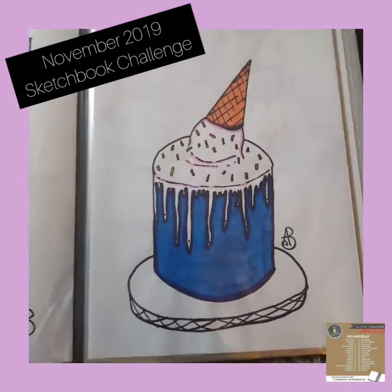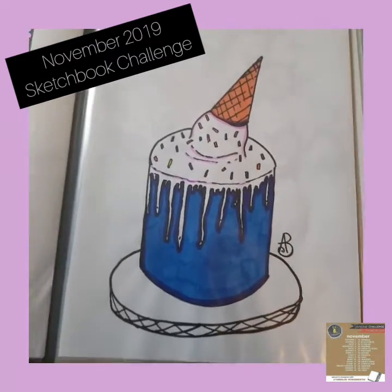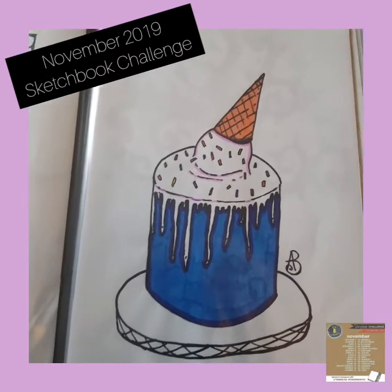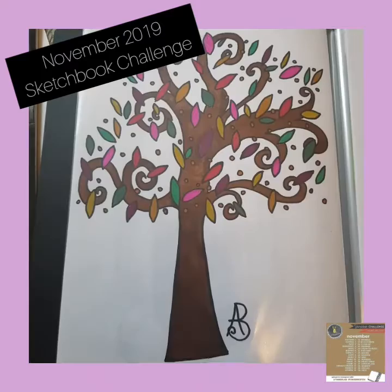And the next one was drips. To be honest, I didn't know really what to do with this, so I typed in drips on Pinterest, and a cake with an ice cream melting on the top seemed a good idea to do, so I did my own interpretation of it.